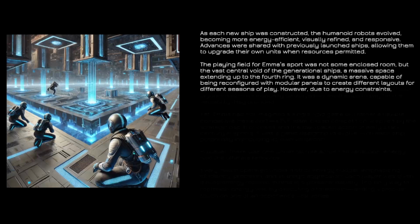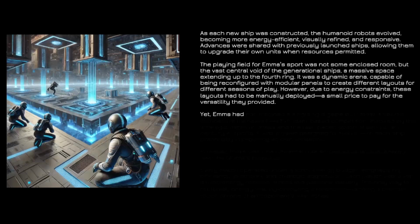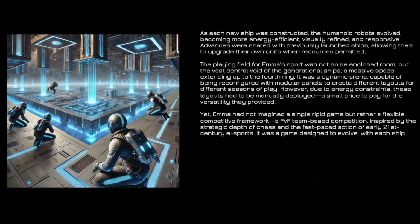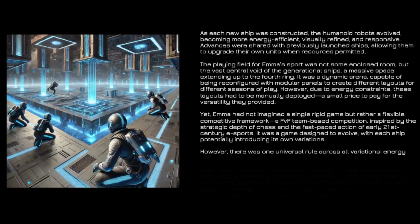However, due to energy constraints, these layouts had to be manually deployed, a small price to pay for the versatility they provided. Yet, Emma had not imagined a single rigid game, but rather a flexible competitive framework, a PvP team-based competition, inspired by the strategic depth of chess and the fast-paced action of early 21st century esports. It was a game designed to evolve, with each ship potentially introducing its own variations. However, there was one universal rule across all variations. Energy was the ultimate resource.